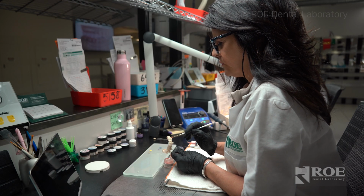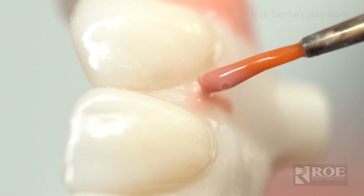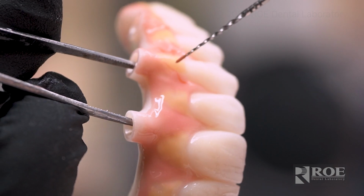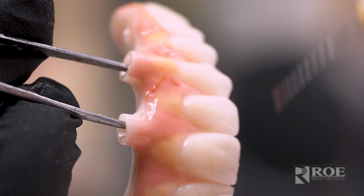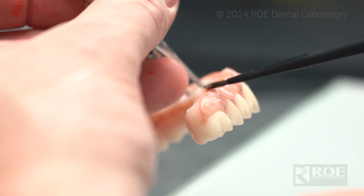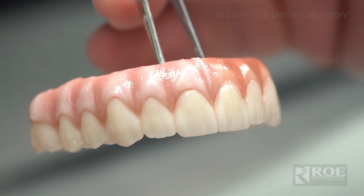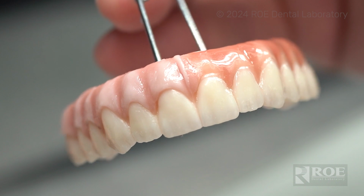And really, a technician spending their entire day on this restoration, making sure it's just the way that patient wants it, and really focusing on the finest of fine details that make that restoration a work of art, and really a commissioned piece, a walking piece of art that the patient can smile with every day.